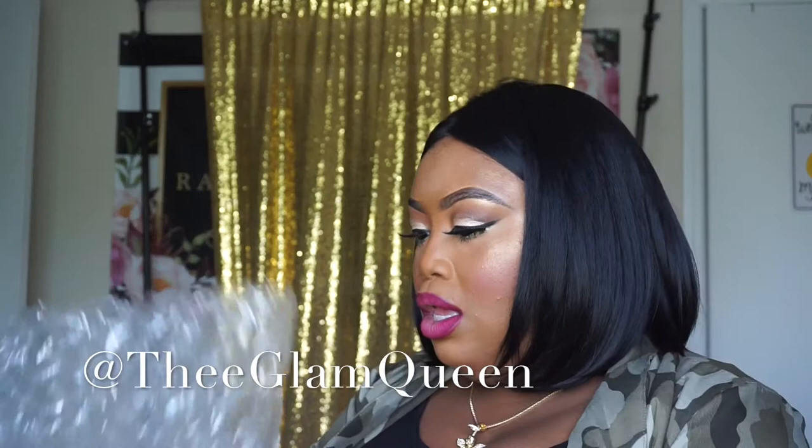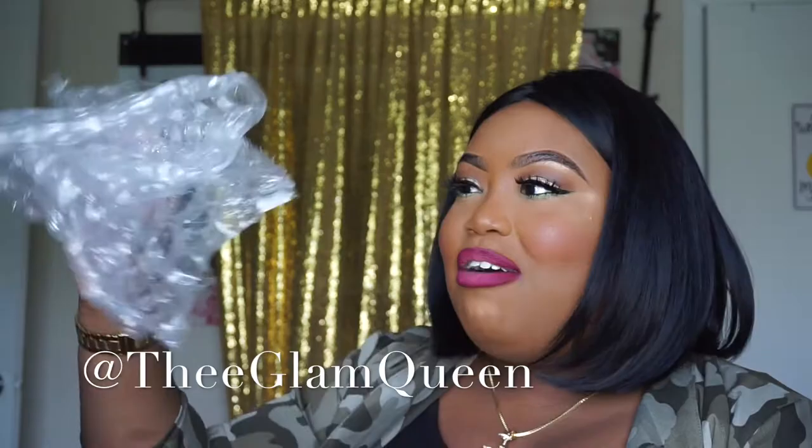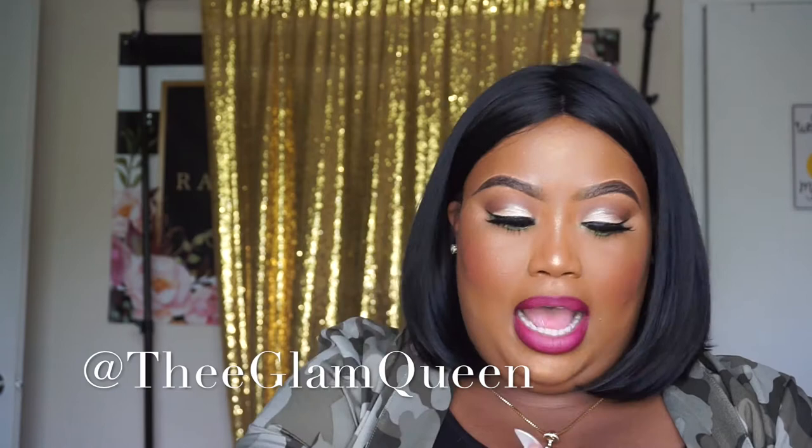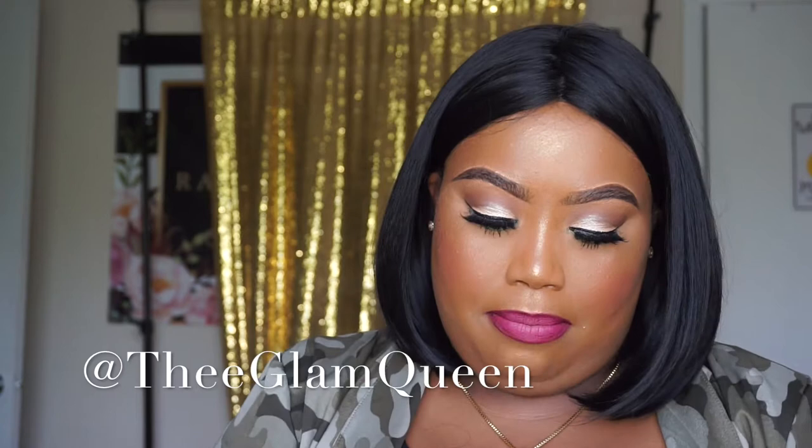So of course it's bubble wrap. I'll talk about that later, sorry. But this is bubble wrap, which is perfect. And so these are all my products. Now I did get double the eyeshadows, because like I said, I get one for me and then one for my kid. But I'm first going to jump into these blushes, which I'm most excited about.